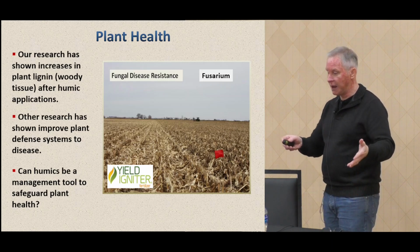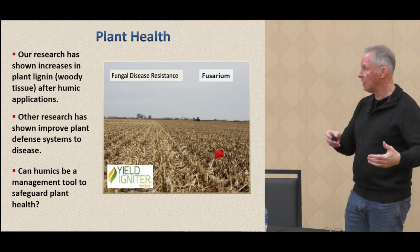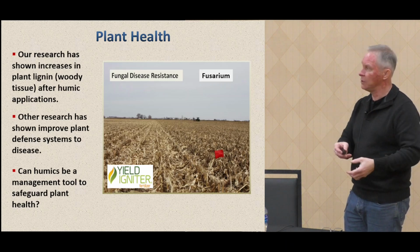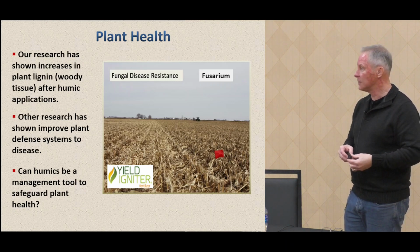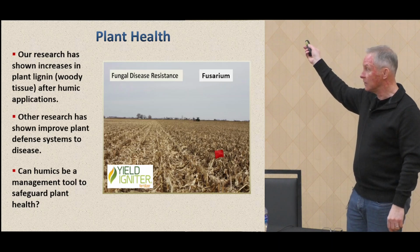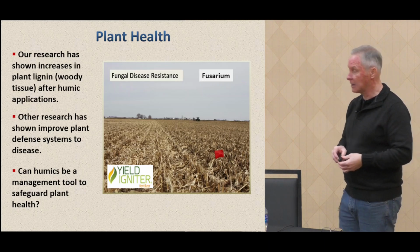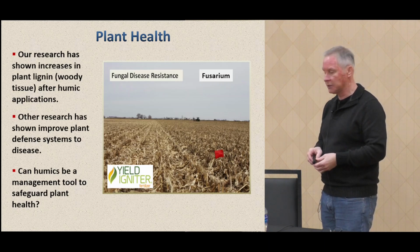And sure enough, we have evidence that in drought conditions, the plants are more lignified. They have more of that woody tissue, which allows them to stand better too. And to me, this is another piece of evidence. There's more woody tissue with that stover there that helps prevent fungal infection.